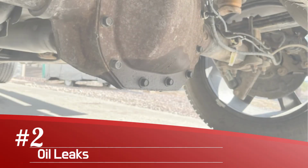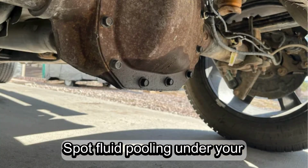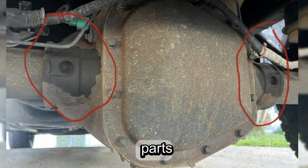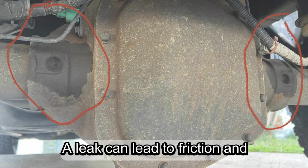Sign number 2. Oil leaks. Spot fluid pooling under your vehicle? Your differential has gear oil that lubricates and cools its parts. A leak can lead to friction and damage.